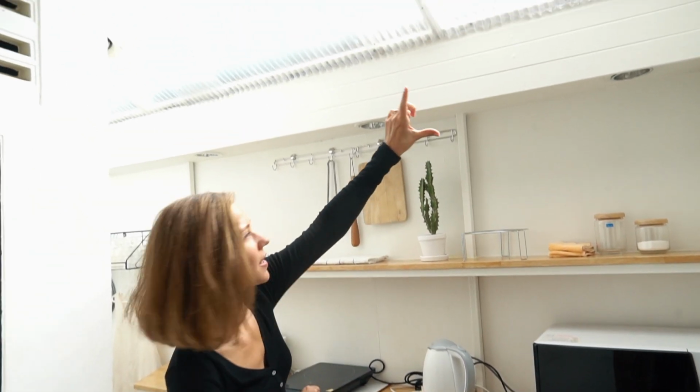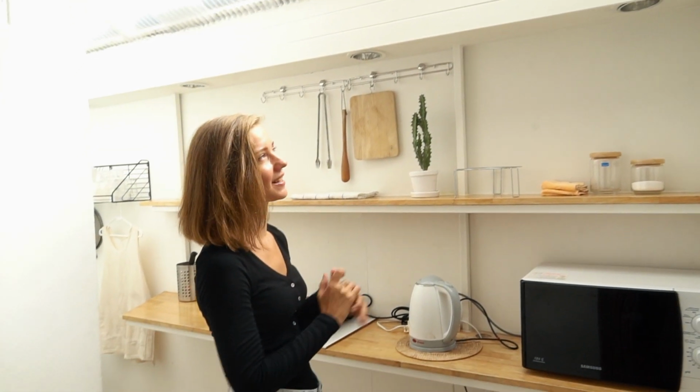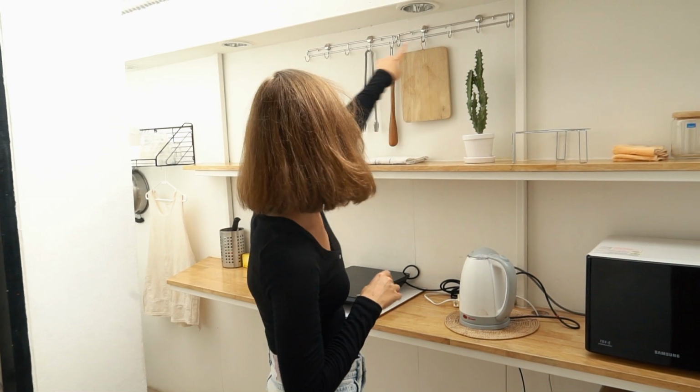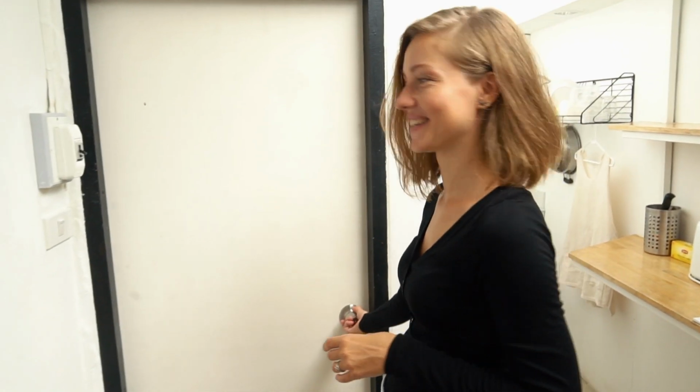And also one really special feature that we have here: natural lighting. Look at this roof. I really like it, and in the evening you can open these lights and it's really enough and bright. And here we have one more door. Let's see what this is.